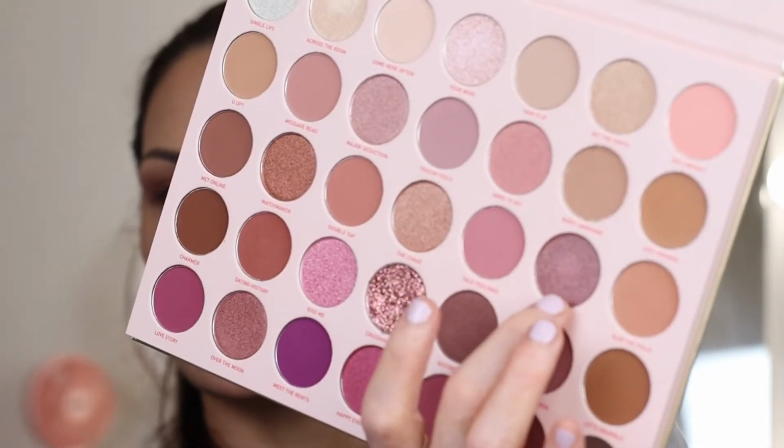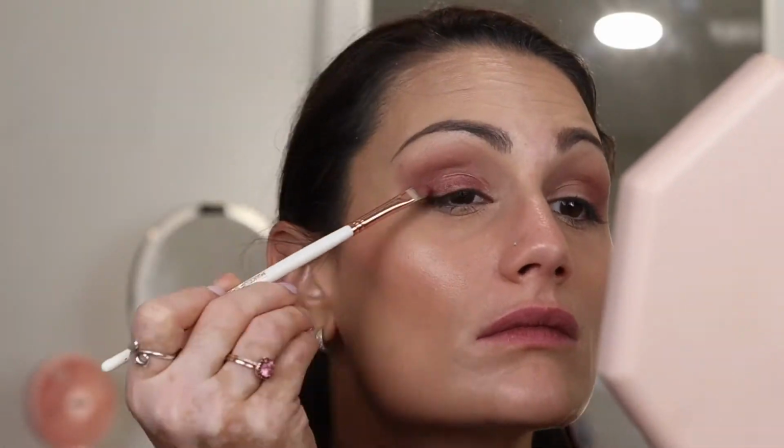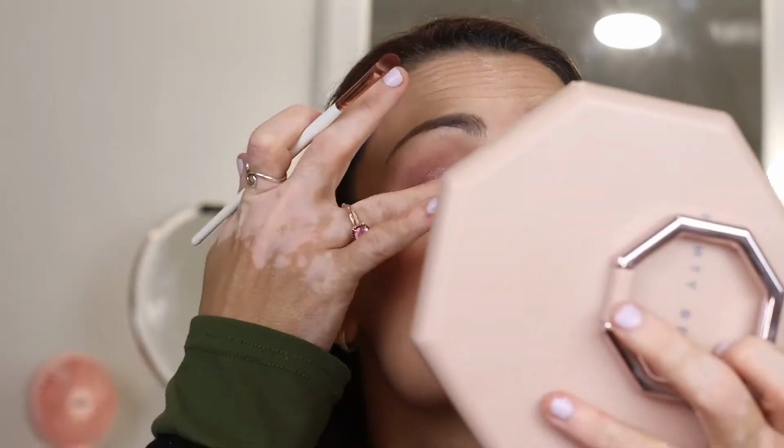These are definitely blending out awesomely. Awesomely. Is that a word? Now, I think I'm going to put 2 Swoon all over my lid. Now I think I'm going to take Kiss Me and put that just in the center of my lid.